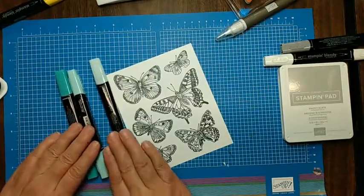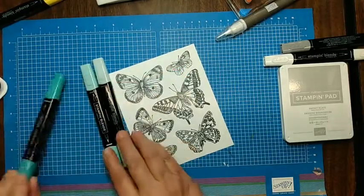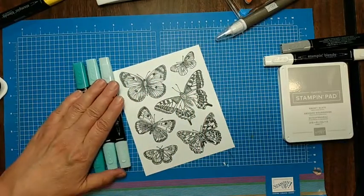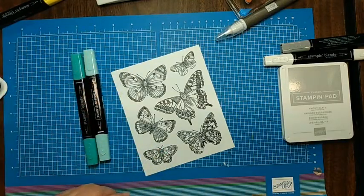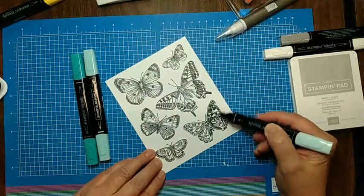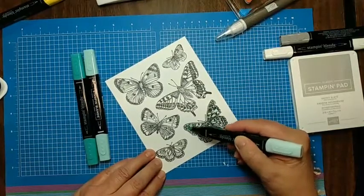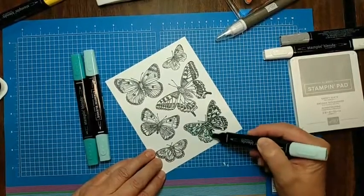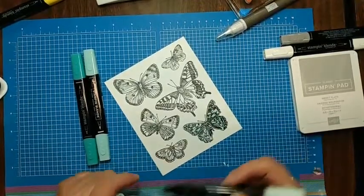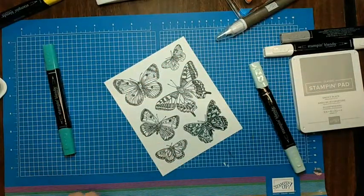And I have light Pool Party, dark Pool Party, and then I have the light Bermuda Bay. So you have a nice array of color here. Looks like that ombre look. So what I'm going to do here is just very quickly go in and color in the whole thing with the lightest of my colors. So this is the light Pool Party. And I'm kind of doing this just to get it wet because it seems to blend really nice. I'm not putting my cap all the way back on because I will be bouncing back and forth.